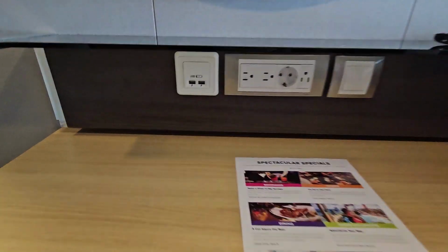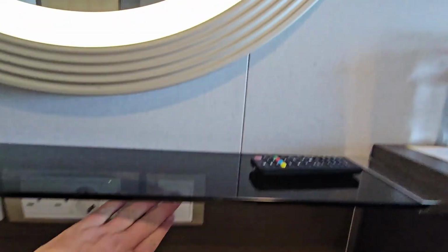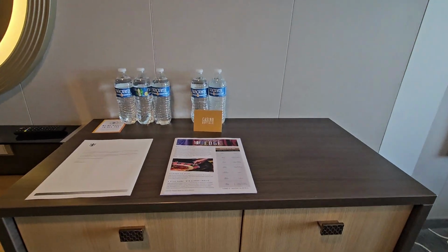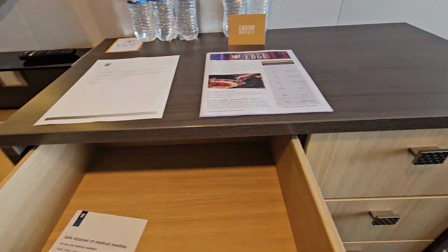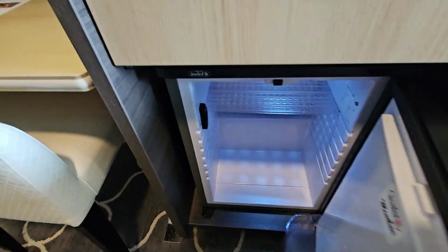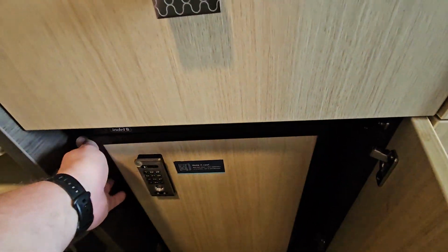And then the desk area right here with 2 USBs and 3 American plug-ins and 1 European. You have a light switch here for the mirror above the desk. And then to the right of the desk, you have storage area here on top with 5 additional drawers here. A larger drawer and some smaller drawers here on the right, 4 of those. And you do have your cooler / refrigerator here. Sometimes they act like a refrigerator, sometimes they're just cool. This one's not too bad, it's fairly cool.